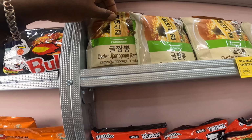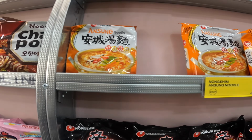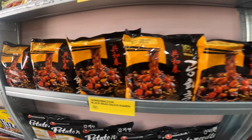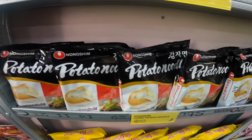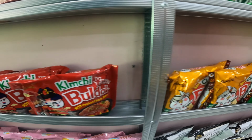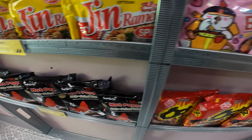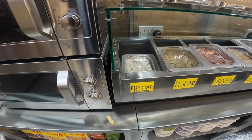Got oyster. So many flavors to choose from. Got seafood. I'm deciding which one I'm going to choose. Chewy potato noodles. So again, over 25 flavours, so many flavours to choose from. It's a DIY shop, so you choose your toppings.